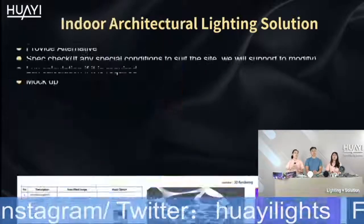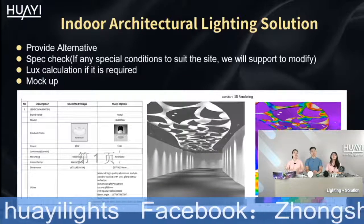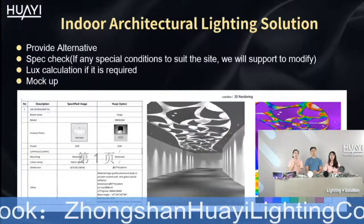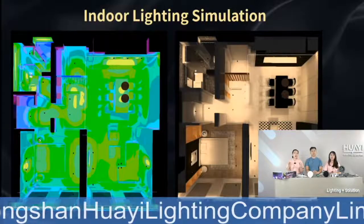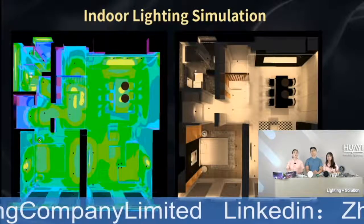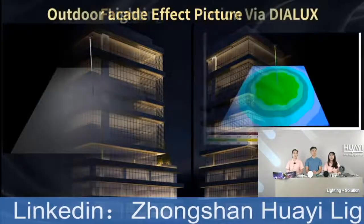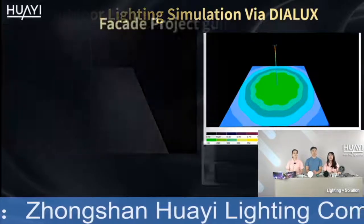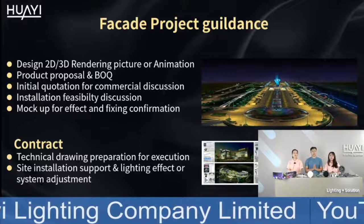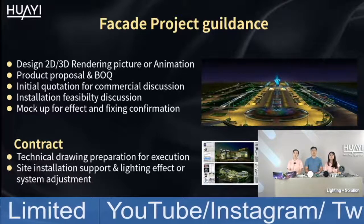Yes, just like the architectural lightings, we can do the lux calculation to see if the brightness is enough according to the international standard. And also, here's the one indoor lighting simulation. You can check from the simulation in each area if the lighting is enough to support this area, and we can check if the lighting effect is suitable for different kinds of habits for different persons. And we can create a facade design for the building, and landscaping via Dialux. Okay, and after the effect is approved, we can provide product selection and quantity calculation from commercial discussion, but these are paid service. Yeah, understood.